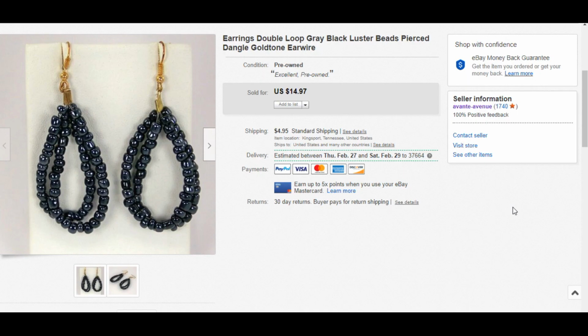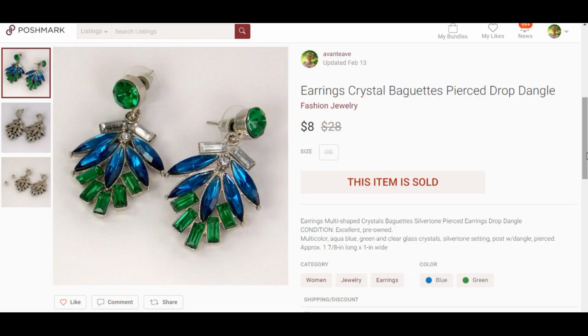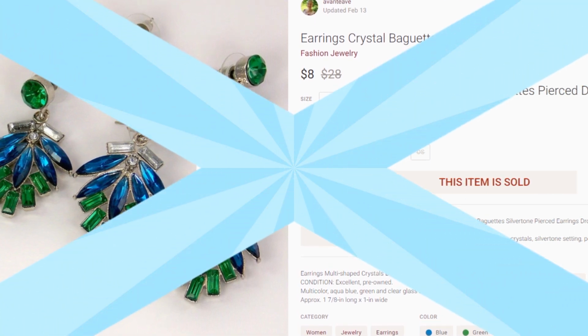Since I said women's clothing and accessories, let me add in a few pieces of jewelry here. These earrings are part of that purchase I made last summer where these only cost me, I think, 5 cents for the earrings. Sold them for $8. I accepted just an $8 offer on them plus shipping. And then as far as jewelry goes, over on Poshmark, in my second Poshmark store, Avante Ave. So these earrings, again, I have 5 cents into them, sold them for $8.